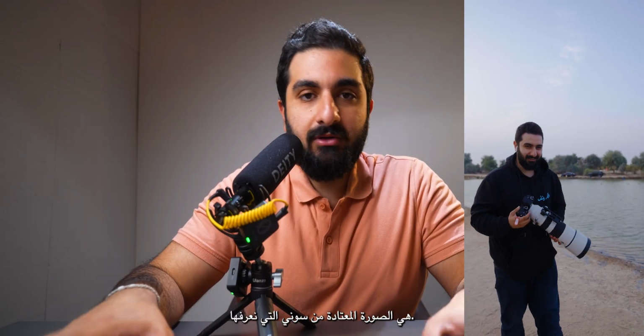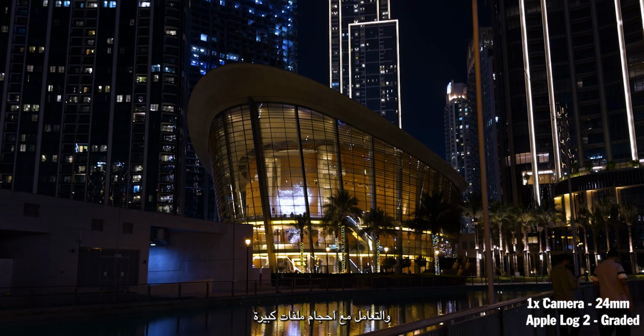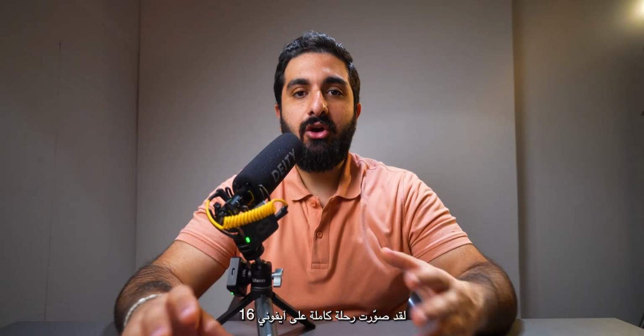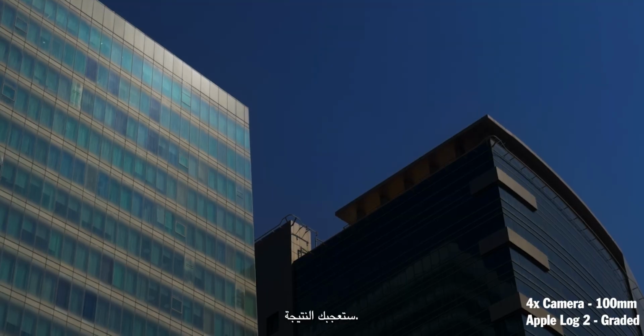The image from the Sony camera is the typical Sony image that we know. It's a great dynamic range that we have on Sony cameras, but the iPhone was surprisingly good. Like if you're up to shooting log at all times and dealing with the big file sizes that you'll have, it is a great camera. I shot a whole trip on my iPhone 16 and I loved it. If you're shooting 4K log on this phone, even without the Blackmagic, you're going to love it.